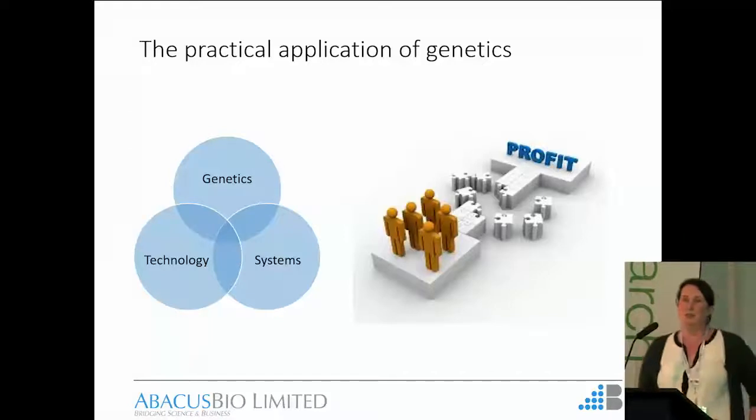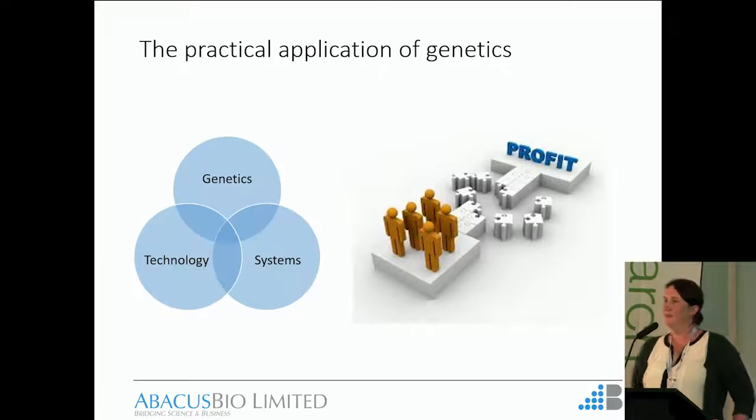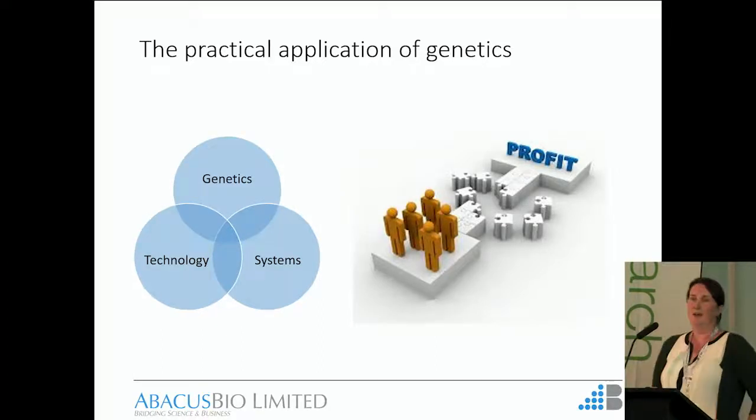As Lucy mentioned, I work with Abacus Bio, where practical application of genetics is really our core business. We have a number of quantitative geneticists, software developers and farm system consultants, and generally we all work together to help farmers and industry improve profitability of businesses in the primary industry.